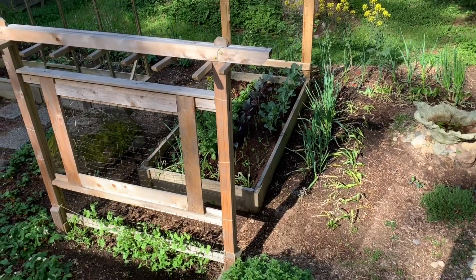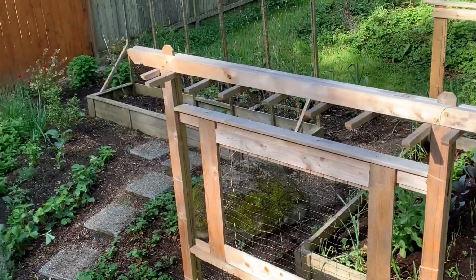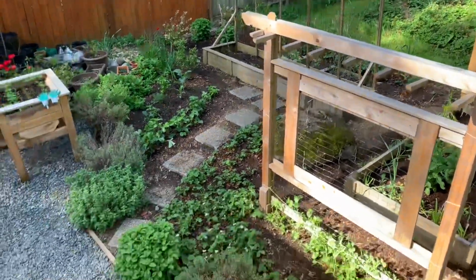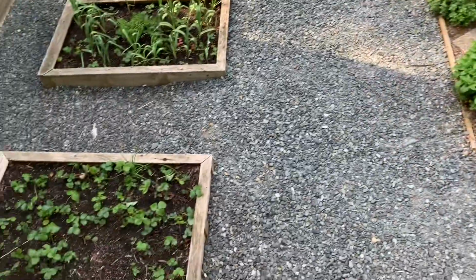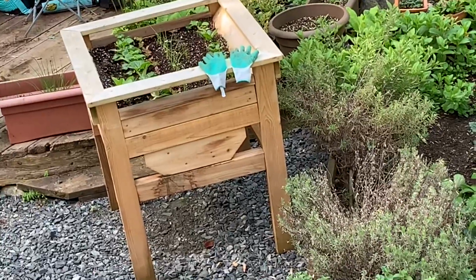Garden box of greens, peas, so more greens in those garden boxes back there. And over this way are a couple more garden boxes. And then this one is the raised bed that my husband built me about a couple of months ago. Pretty cool.